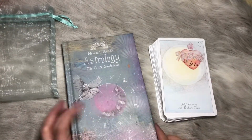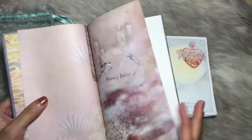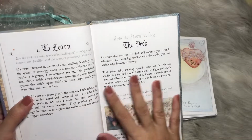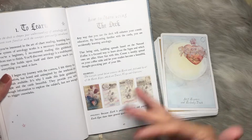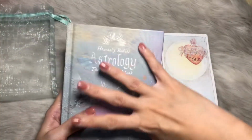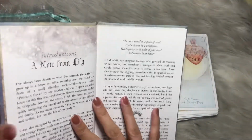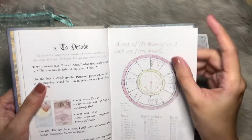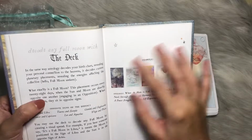But before that, let's have a look at the guidebook. It is a hardbound guidebook. Gosh, beautiful. I don't really have a lot of decks about astrology, so I am so keen to read this and understand. I was actually thinking that the guidebook was a little bit smaller. I guess I assumed it was small, but no, it's quite big. It's like a diary-sized guidebook, and it has beautiful paper, similar to a magazine. And it's beautiful. I love it.